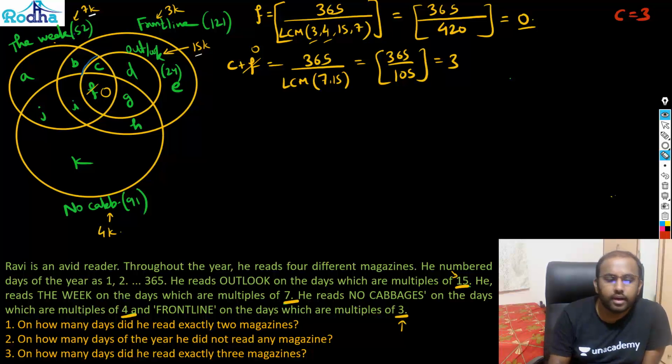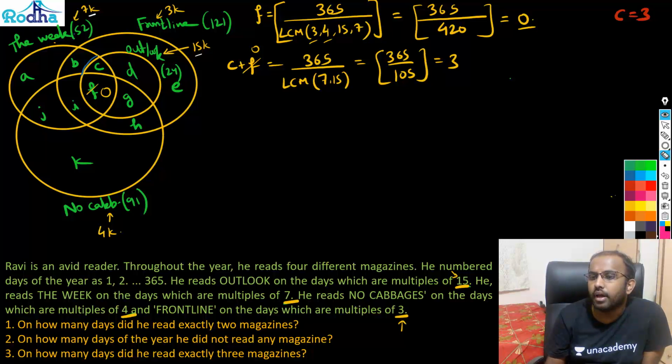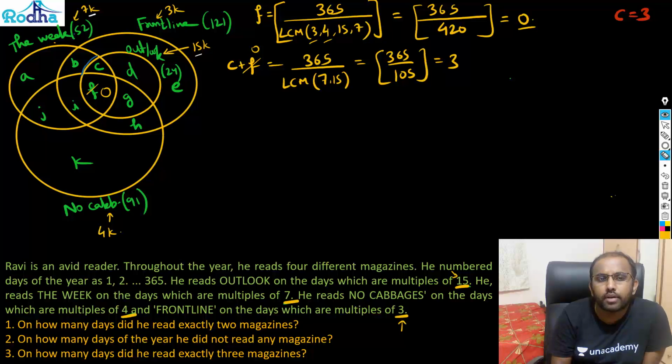Now what I'm trying to say is, let's calculate the value of f plus g. Now just draw this diagram, right? Because I want to calculate all the values that are associated with f actually, right? So now here I want to calculate f plus g. What is f plus g, guys?